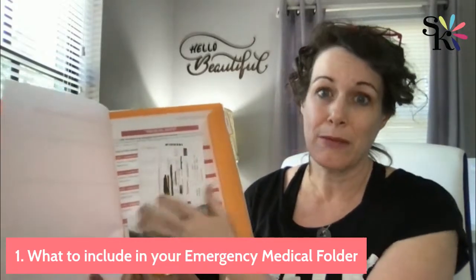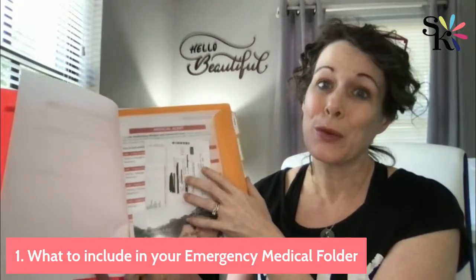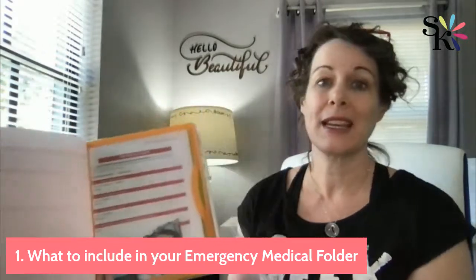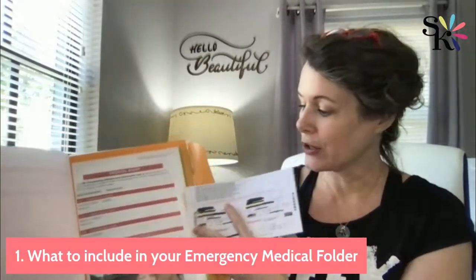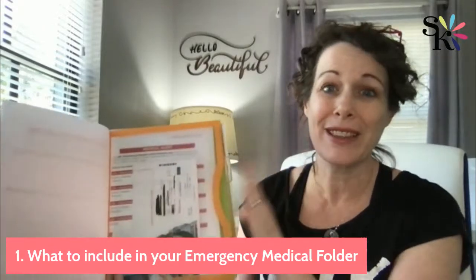So I love to keep these right inside of my emergency medical folder. And then when my doctor asks what prescriptions I'm on, and if I need to update anything with him, I can even just hand him the sheet and say, I'm on this, and I'm on this, and I'm on this. And they can make sure that their files are up to date as well, which is nice. They don't have to ask any questions. They have everything they need.